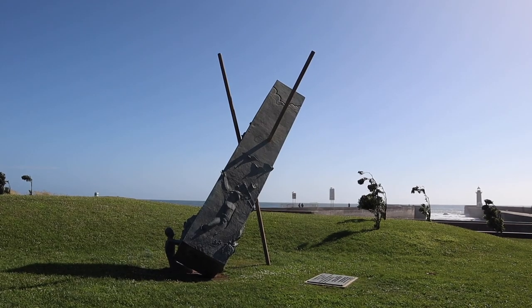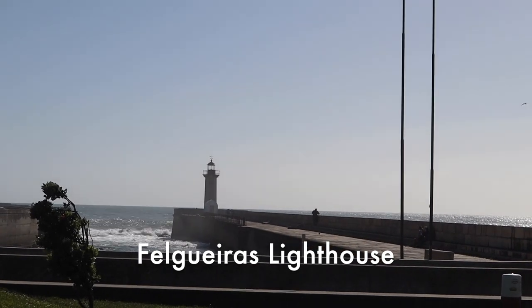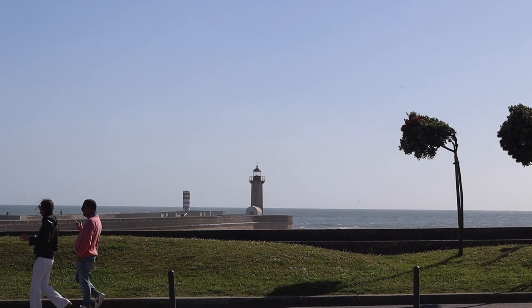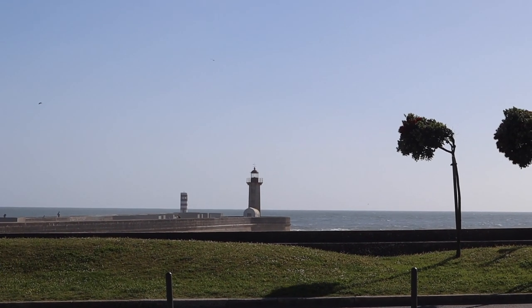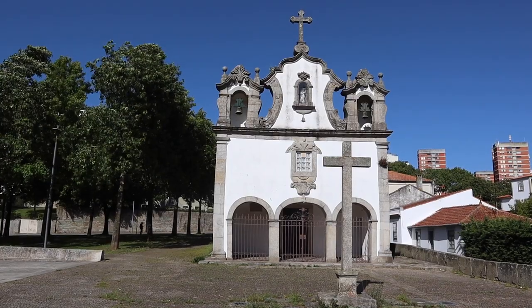Another place to see is Farol de Felgueiras, which is a 17 meter tall granite lighthouse that was constructed in 1886. Currently, it only functions with an emergency sound. Here are a few other places to check out in Foz.